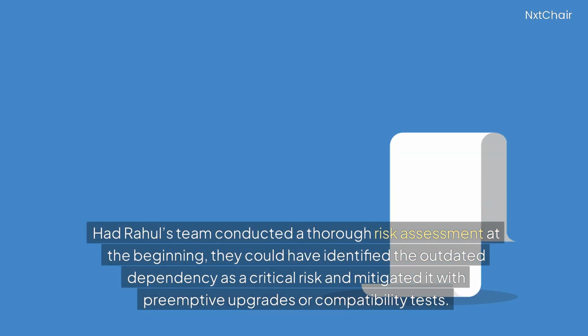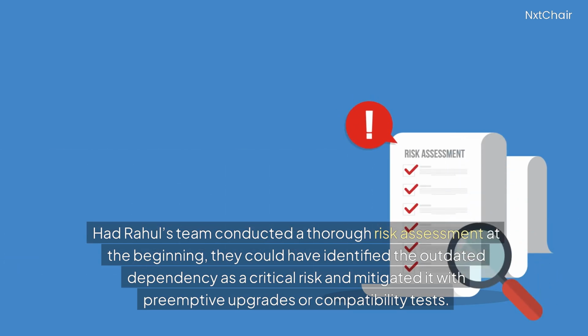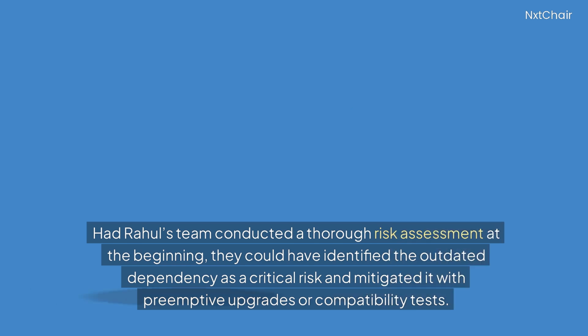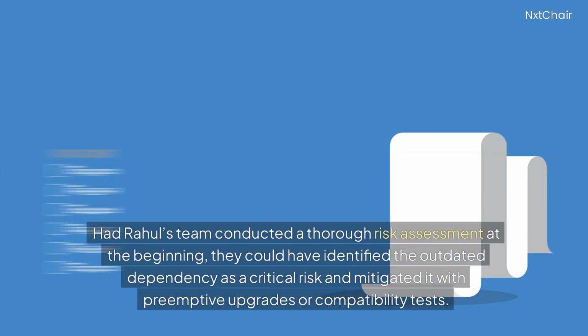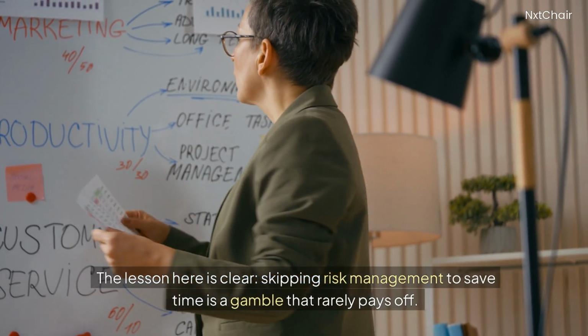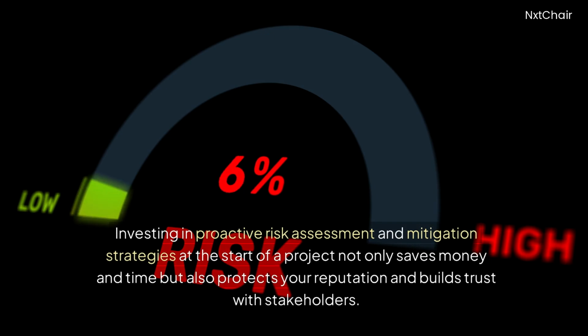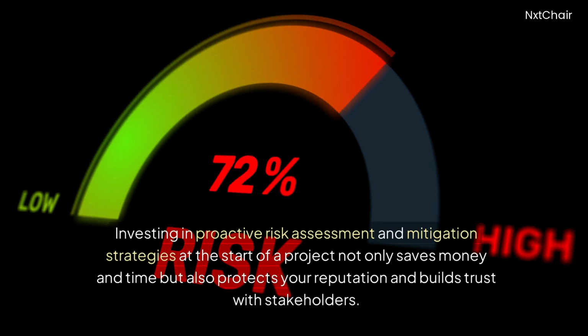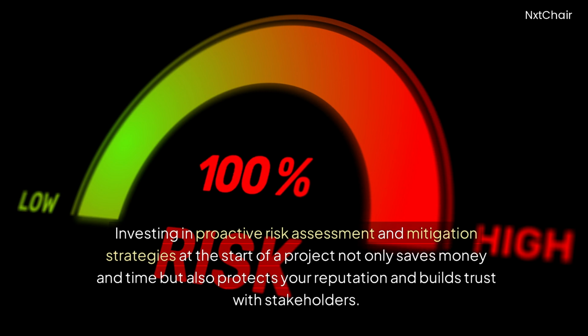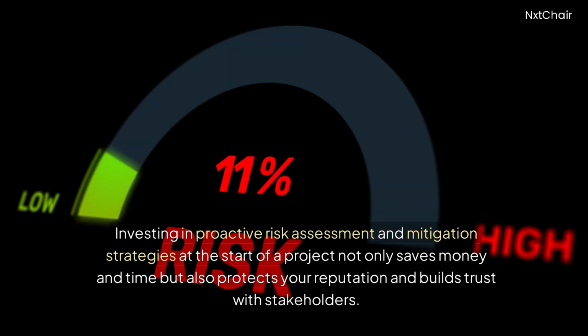Had Rahul's team conducted a thorough risk assessment at the beginning, they could have identified the outdated dependency as a critical risk and mitigated it with preemptive upgrades or compatibility tests. The lesson here is clear: skipping risk management to save time is a gamble that rarely pays off. Investing in proactive risk assessment and mitigation strategies at the start of a project not only saves money and time but also protects your reputation and builds trust with stakeholders.